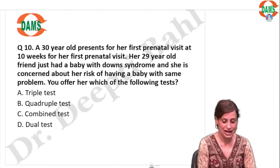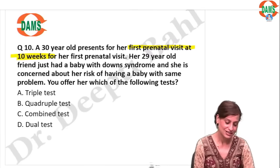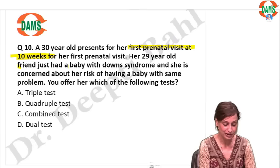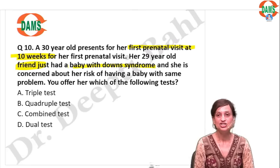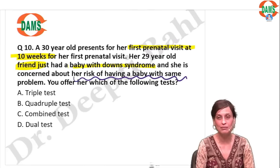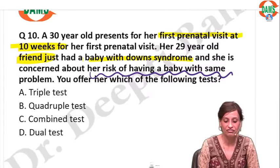Your patient has come for her first prenatal visit at 10 weeks. She is having a previous, no, not her, her friend. Okay, her friend had a fetus with Down syndrome. She is concerned about her own risk of a baby with the same disorder. Which test will you offer her?